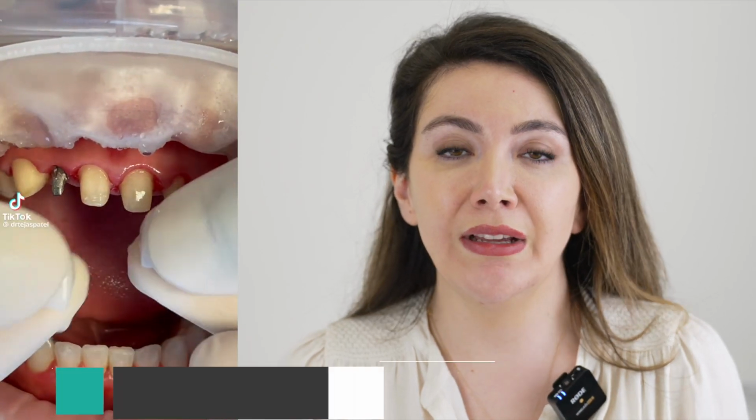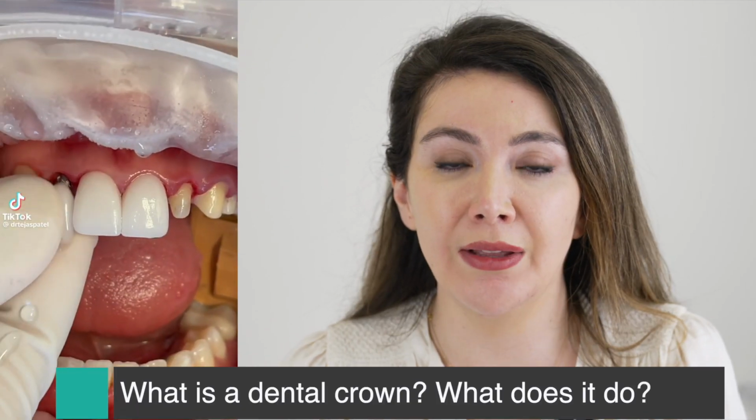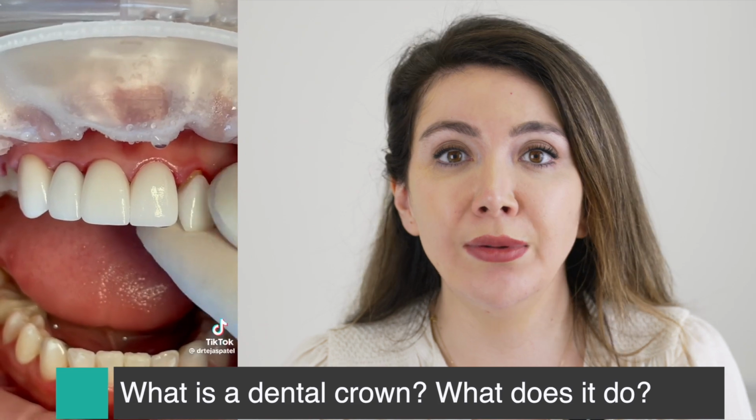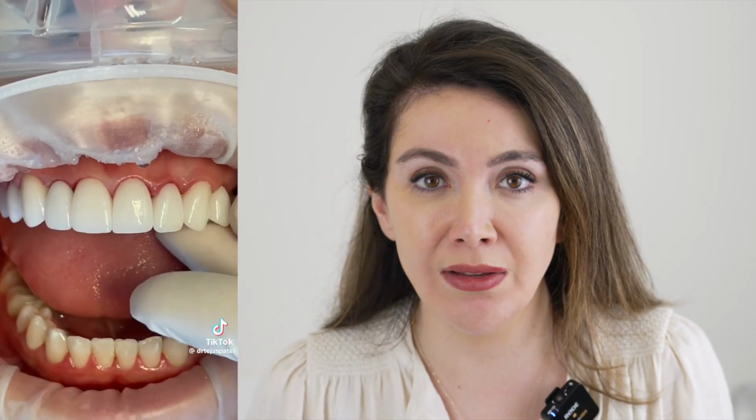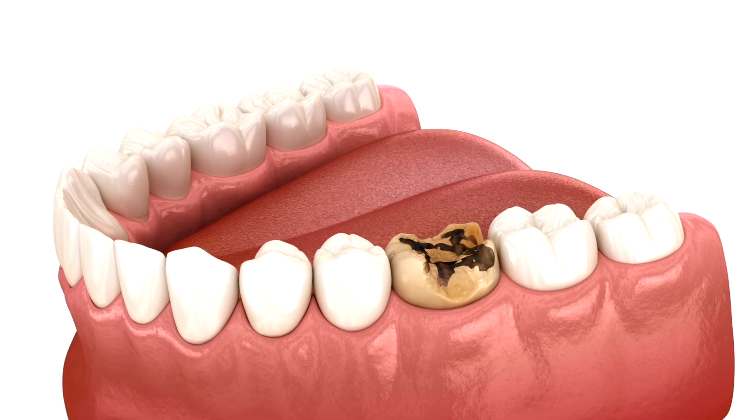A dental crown is a coverage and a replacement of a tooth structure. For example, you have a big tooth that you chew with, it's broken, filled so many times, and now there's not much left from it, but we want to make sure that we keep it as long as possible before you lose it. So we go ahead and recommend having a dental crown done.